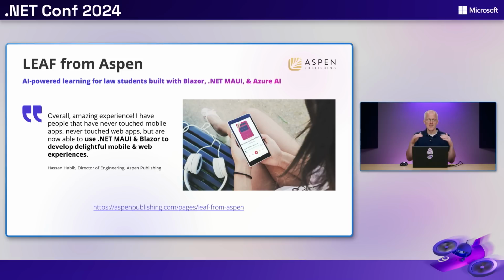And by using .NET as a common platform, Aspen was able to onboard new developers onto the Leaf project really easily and get them productive fast. So a great way to leverage .NET to really amplify your innovation.